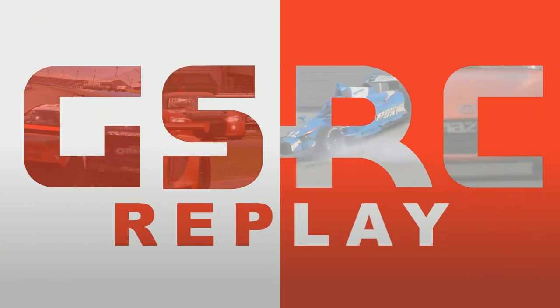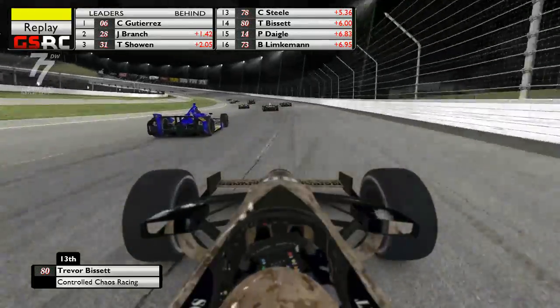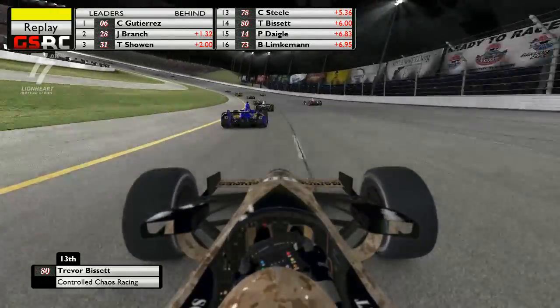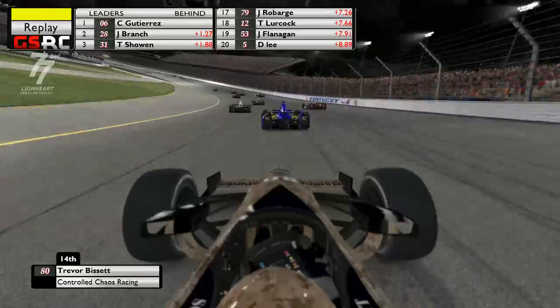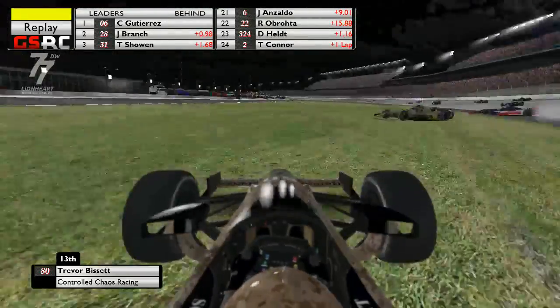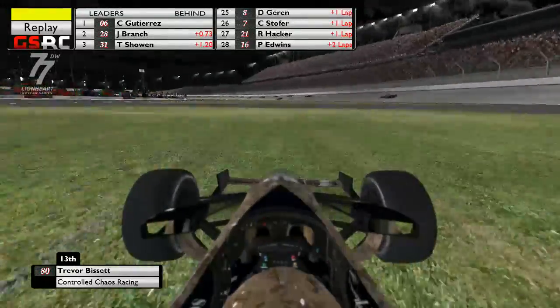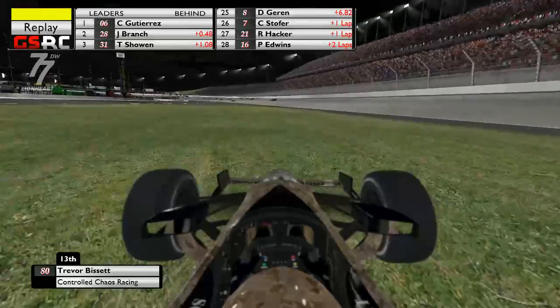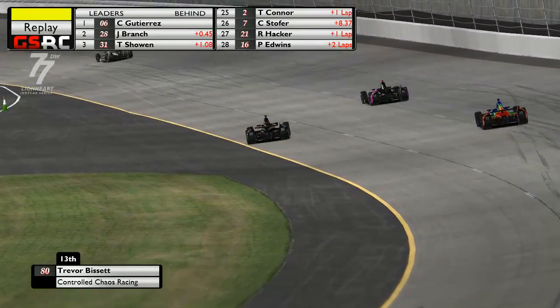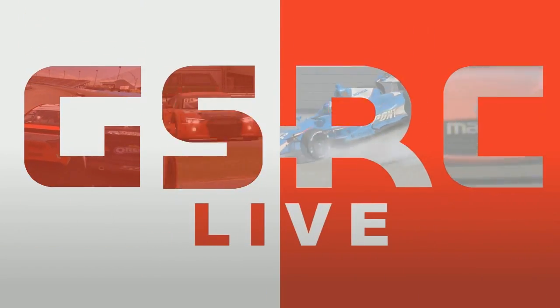On board, we're going to go here with Trevor Bissett. Let's look at the view he had from his cockpit. It's just going to happen really fast. It's just like the team name, Controlled Chaos. Oh! Bissett didn't hit a thing! I think the front wing looked like it was a little out of whack, but yeah, he just lost it coming through the corner there. But he didn't hit anything.